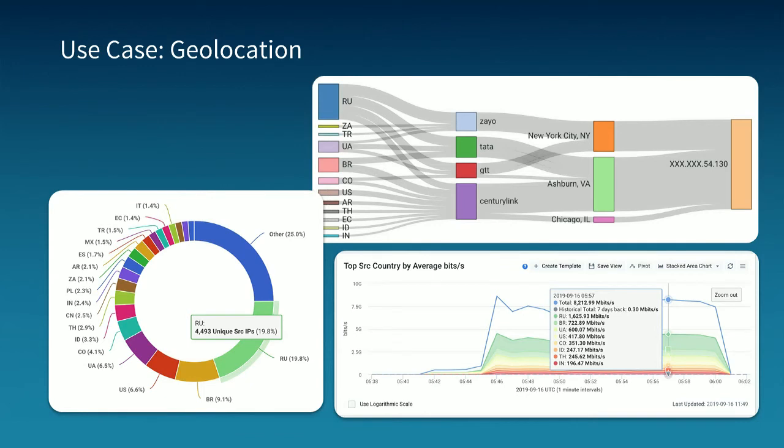Another interesting use case for correlation or flow enrichment is geolocation data. There's a number of different providers who have very extensive databases of the geolocation of IP addresses. So as I receive flows, I can tag all the flows using that geolocation database with the country, region, city, et cetera, where that traffic originated from.